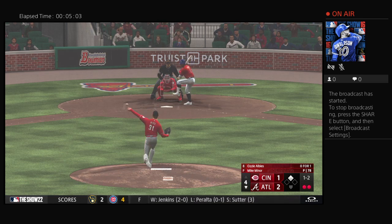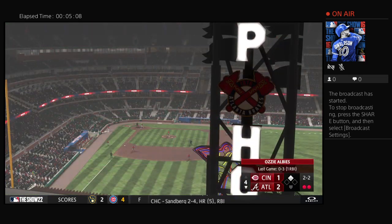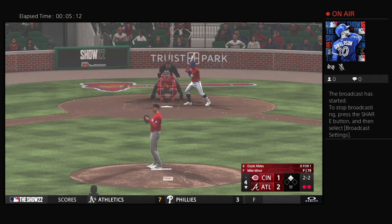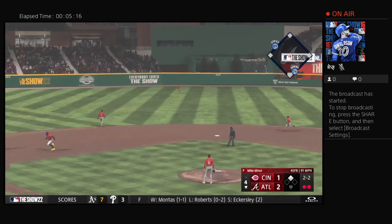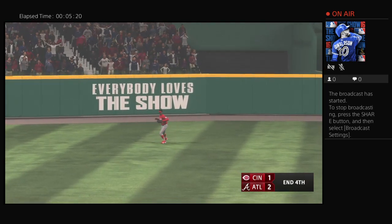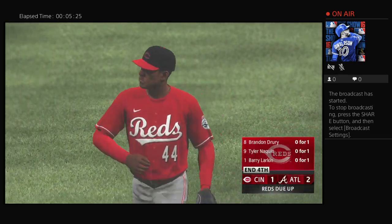1-2 now. That's a ball. Wow, that's a tough pitch to lay off. Man at second. This one in the air, center field. Davis under it. He's got it. And that is out number three. One left for Atlanta, but they still lead it 2-1.